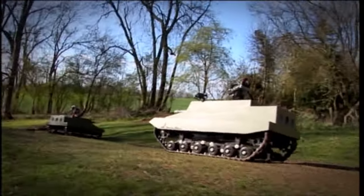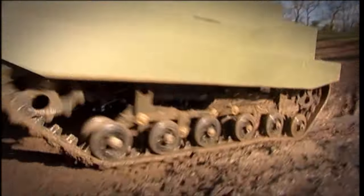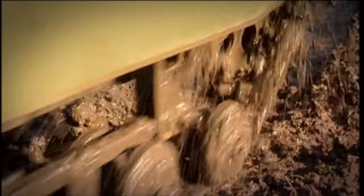Each tank is powered by a Honda GX390 engine, similar to what you'll find in an off-road go-kart. So while its top speed is only 20 miles an hour, they'll pretty much drive on any surface, grass, mud, sand, or rubble.